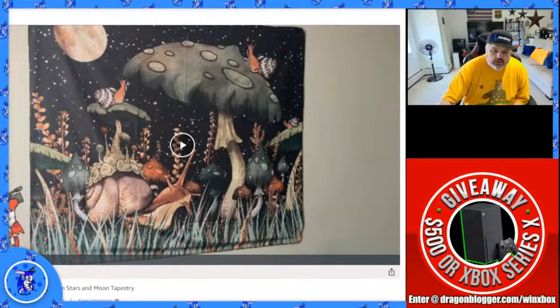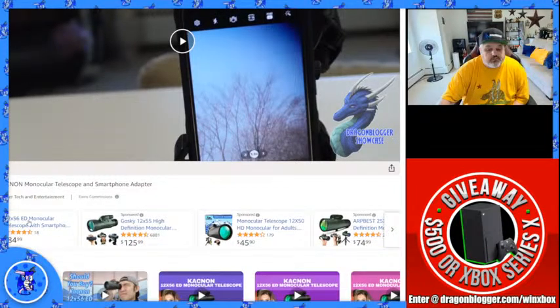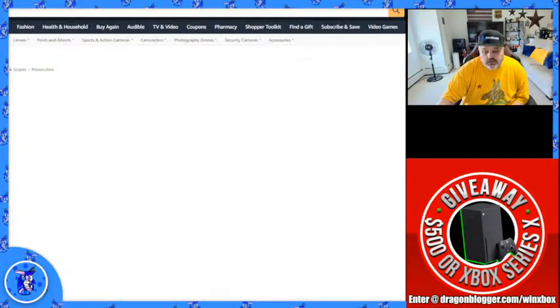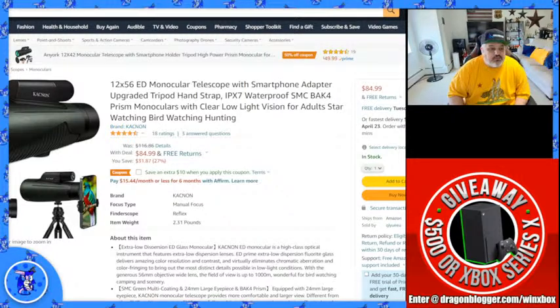Now we're going to pop over and show the page. This is the CAT non-monocular telescope, if I can pronounce things today. This can actually be used as a regular telescope. Yeah, push pins definitely would not work with the woven one, but with that one, it would.